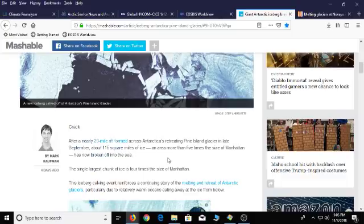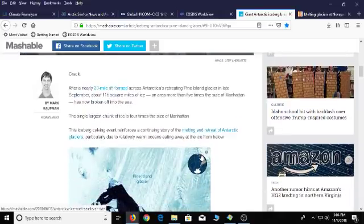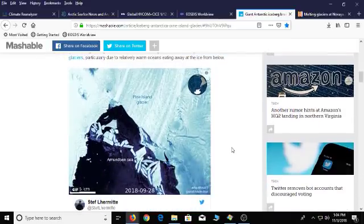After a nearly 20-mile rift formed across Antarctic's retreating Pine Island Glacier in late September, about 115 square miles of ice, an area more than 5 times the size of Manhattan, has now broken off into the sea. The single largest chunk of ice is 4 times the size of Manhattan. This iceberg calving event reinforces a continuing story of the melting and retreat of Antarctic glaciers, particularly due to relatively warm oceans eating away at the ice from below.